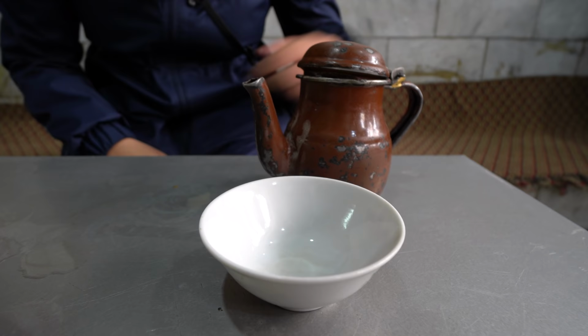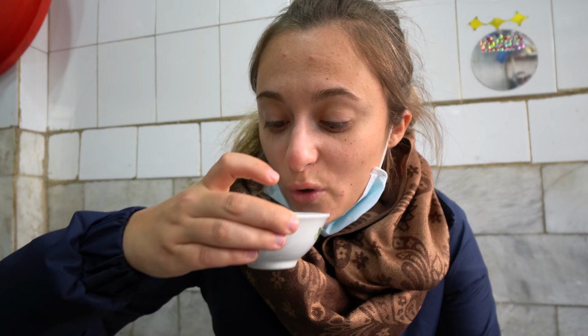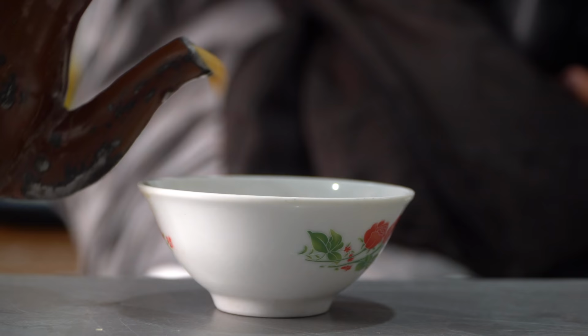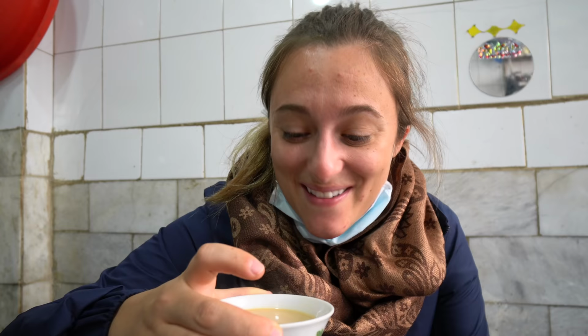All right, it's also time for the milk tea. Pour it in. Wow, look at that. It's actually a little bit of a film forming on top. Let's give it a try. Wow, that's mostly milk. Nice and sweet, not too much. Very milky. Served nice and hot. You always have to be careful not to burn your tongue with the milk tea here. But yeah, that is very nice.